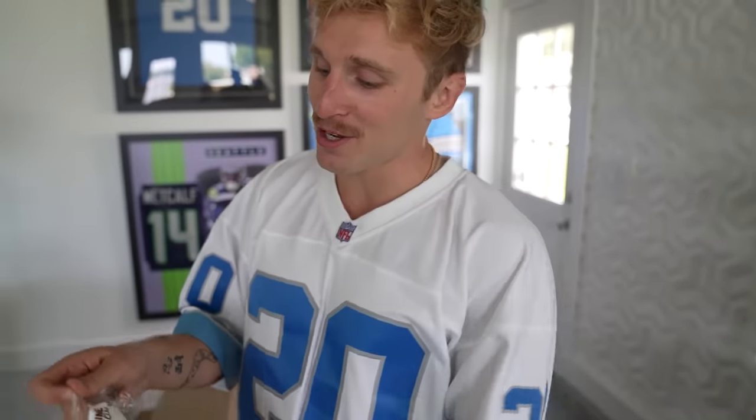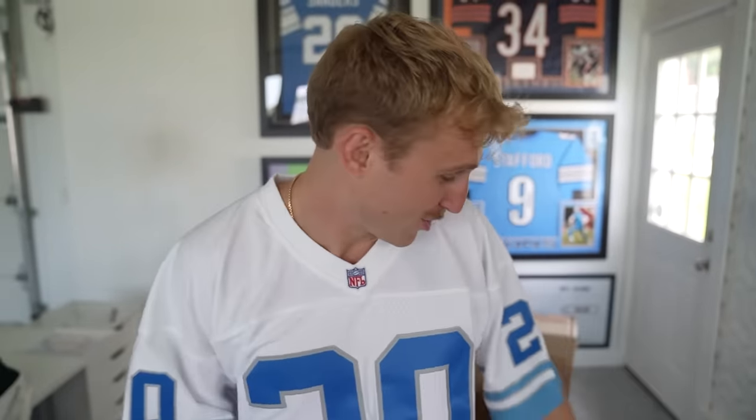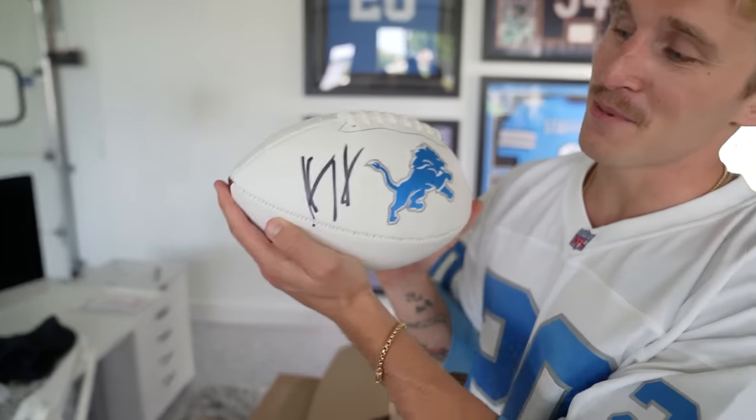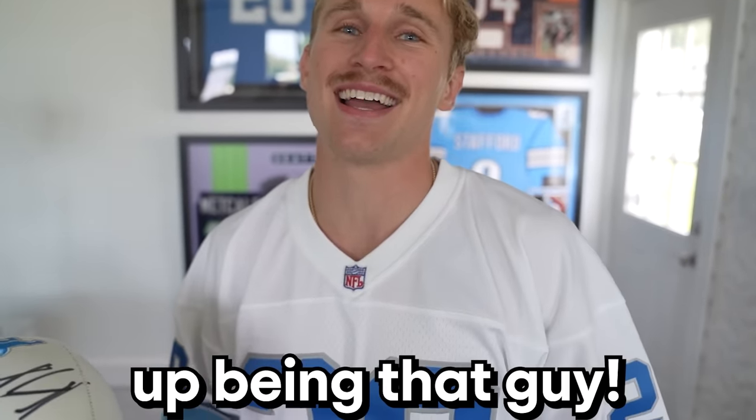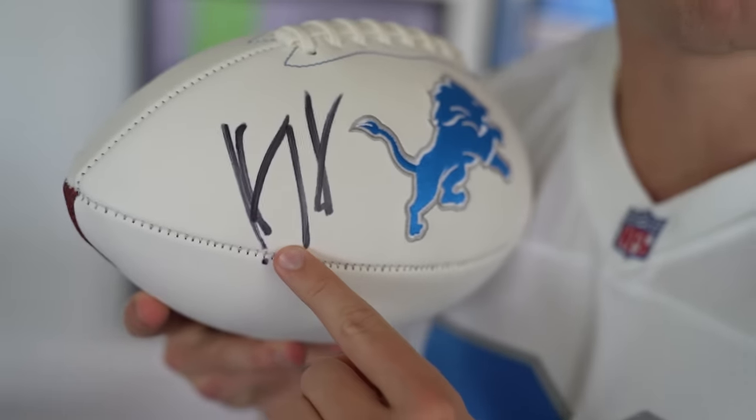You know why I like this one? You know who this one is? Hendon Hooker. If you guys are casuals, the Lions just drafted Hendon Hooker. Who knows what he's gonna do or if he's gonna be good? Obviously, Goff is the starter. I think balls like this are sick because what if Hendon Hooker just ends up being that guy who is like an incredible quarterback drafted kind of late? Hendon Hooker. Do you see how that says Hendon Hooker? Because that's three fucking tally marks.